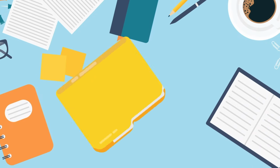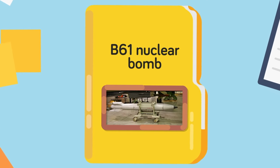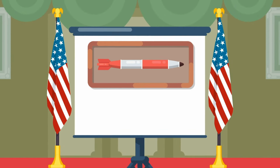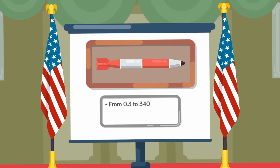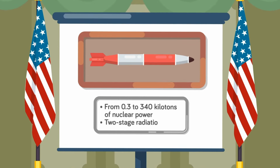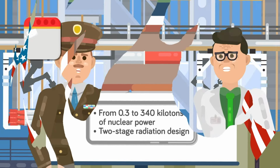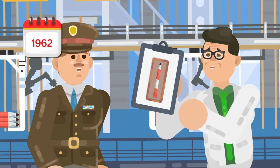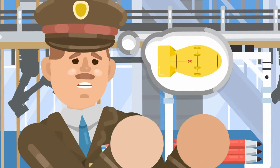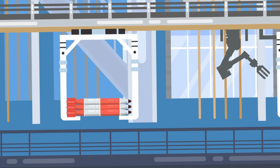Meet the B-61 nuclear bomb, a mainstay of the US arsenal since the Cold War. A low to intermediate yield strategic and tactical nuclear weapon, it delivers anywhere from 0.3 to 340 kilotons of nuclear power and features a two-stage radiation design. First authorized in 1962, it was designed to replace the previous nuclear arsenal, which resembled the heavy bombs that hit Hiroshima and Nagasaki, which were barely able to be carried in the airplanes that delivered them.